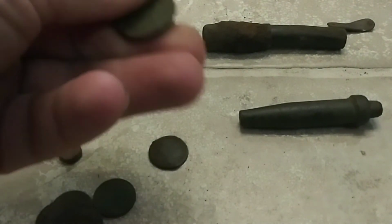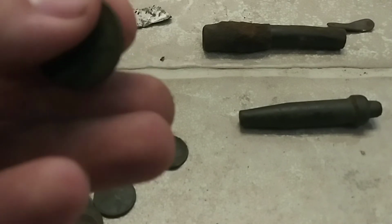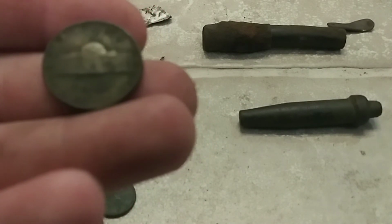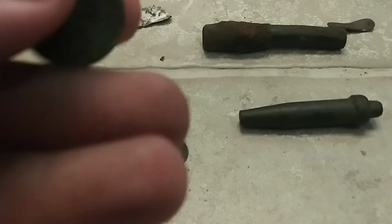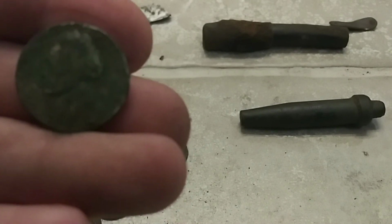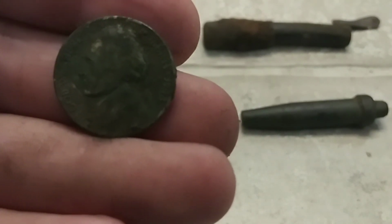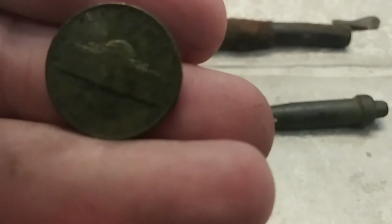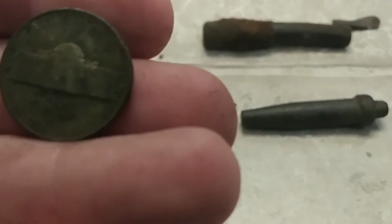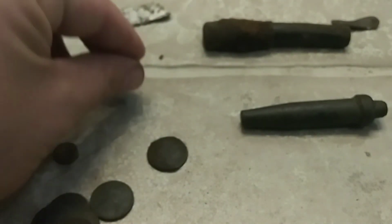Got our 1943 War Nickel. And this is the second War Nickel that I've gotten out of that yard. The other one was just as dirty. But yep, that P is right up there at the top. Philadelphia, man.